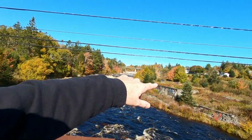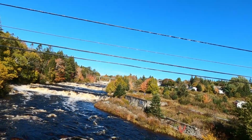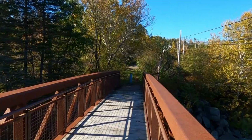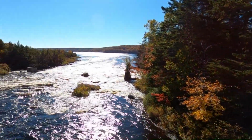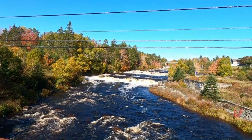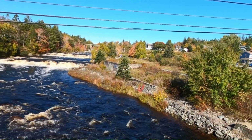So they have this cool tiny little boardwalk that comes down from the tourist bureau, and there's this footbridge here and you can view the falls. Nice little spot, definitely worthwhile coming down to check out. Now we'll head back up, we'll grab the drone, and then we'll see what kind of shots we can get from that, and then we'll head up to Sober Island Brewing, grab some craft beer and some lunch.